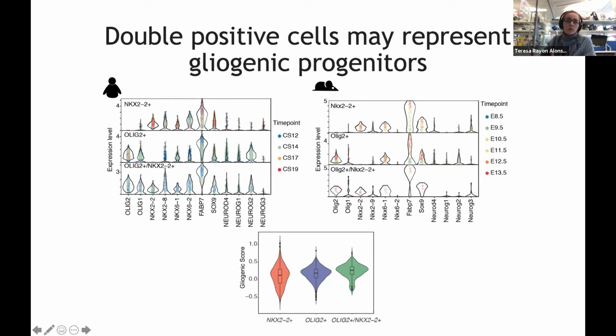And this is something that we also tried to measure here by using a gliogenic score. Basically the idea is that you select genes that you know have a function in your tissue or cell type of interest, in our case the gliogenic score, and then we compare it with the levels of expression in one of the given populations. And what we saw is that for the double positive cells, this score is higher. So perhaps suggesting that these cells have more gliogenic potential.